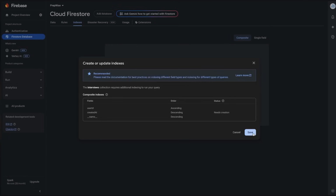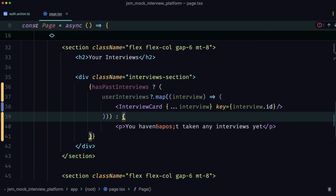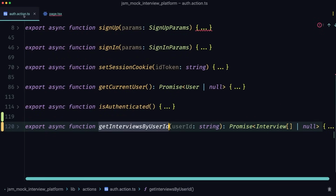So let's click save. And the reason this error occurs is because we're performing a query that finds only interviews created by user. That's where the where and createdAt need to be indexed before using them. You'll also see the status of this, so it's gonna say building. So we'll have to wait a bit until these indices get built. But while that is taking some time, let's actually head back over to auth action and let's create another function that retrieves a list of other interviews, not only created by our current user, but rather created by other users.